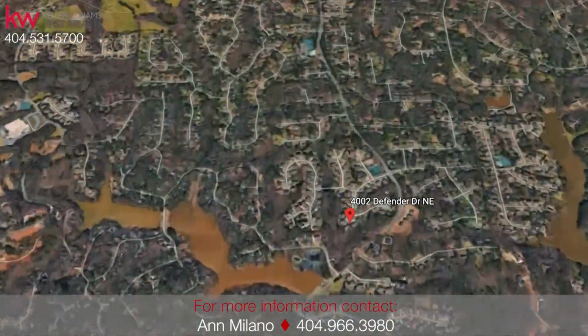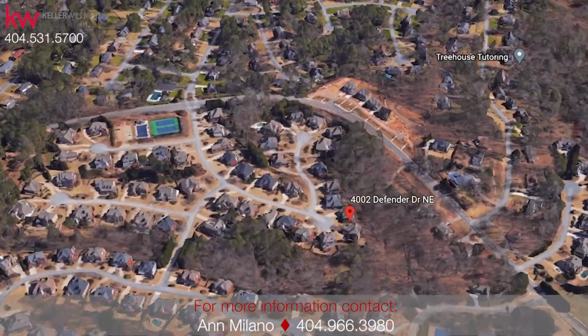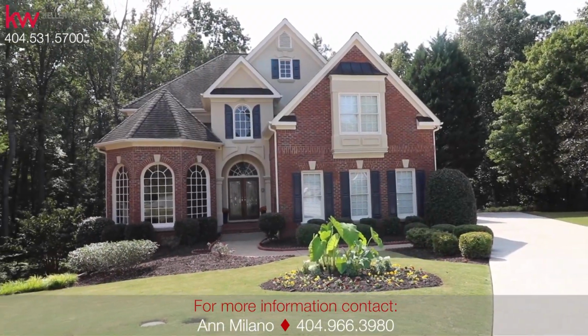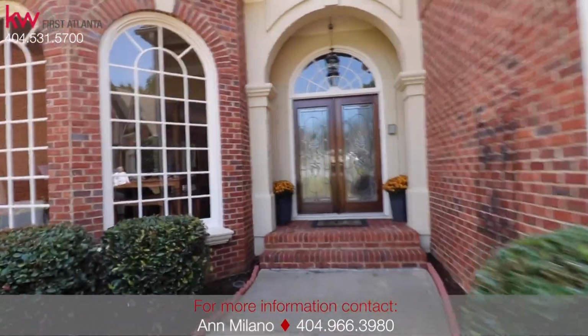Just over the Chattahoochee River from Sandy Springs in the northernmost tip of Cobb County in Roswell, Georgia, is the swim and tennis community of Garrison Oaks. 4002 Defender Drive, located on this fabulous cul-de-sac, is an elegant custom-built home by Wilmot Williams.